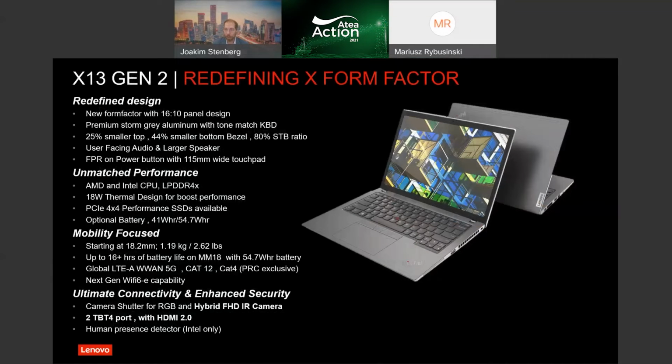So looking into the X13, it's a new form factor with the 16:10 display. I'm not going to go through all the details. And if you haven't tried them out, please reach out to your Lenovo representative, and we can make sure that you can have a demo unit to try it out. The look and feel is amazing, and the new 16:10 format of the display is giving you a better workflow and also a more seamless design.